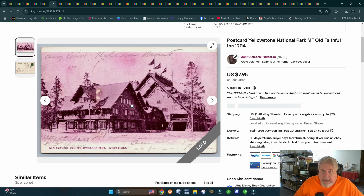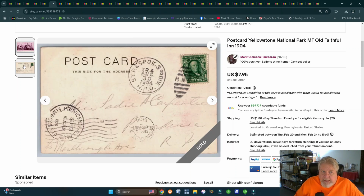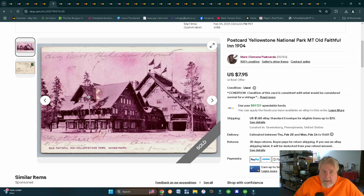Then we have a view in Yellowstone National Park. This is the Old Faithful Inn. And you can see this card has sort of a reddish tint. I wouldn't call it sepia tone, but I don't know what else you would call that. An interesting, unusual reddish tint. This also is an undivided back card. This one was posted in 1904, so that's getting back there a little bit. This one I had listed for $7.95, and I took an offer, I think it was $6, on that card.